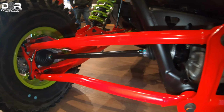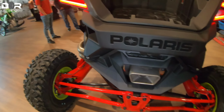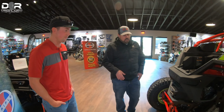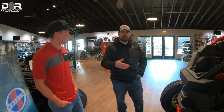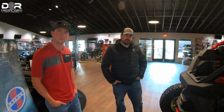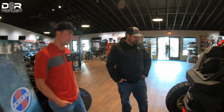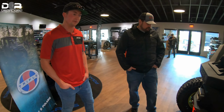So to have an easy way to align the whole car with a tape measure, whatever, you can come back here and align all this stuff in a matter of minutes when it starts getting off, which is really cool. Not too many other units have that feature. You usually have to go to aftermarket stuff to get that adjustability. Yeah. They've got the high clearance radius rods back here. Everything, like I said, is pretty beefed up.